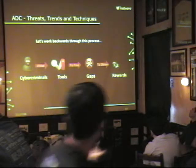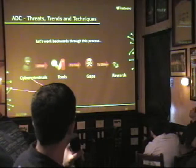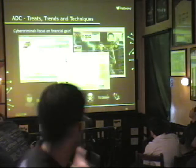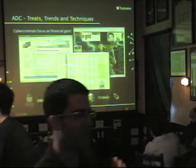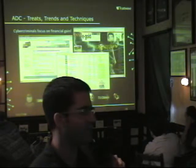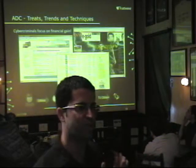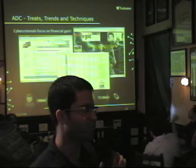So let's work backwards through that flow that I showed on the previous slide. You have your cyber criminals, your tools, your gaps, your rewards. Let's work backwards through that process. So what's the reward for the cyber criminals that go in and compromise a merchant system? There's a huge market for buying and selling credit card data. It's either raw data in text files, or it works its way up to actual physical counterfeit credit cards. It's rather trivial for people to go through that process.